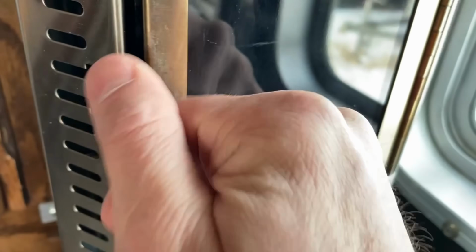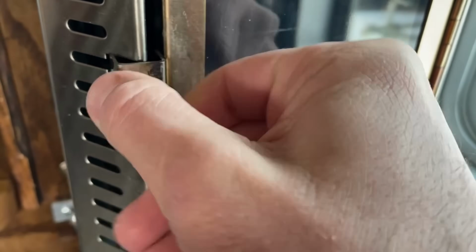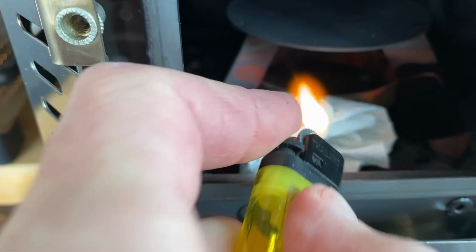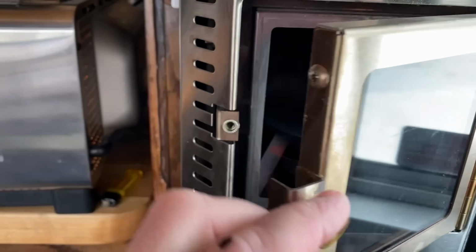I was concerned about diesel smell. I've watched several videos about this, and I was concerned about the smell of diesel in my vehicle. I do not suffer from diesel smell. This is a sealed door, so when you close the door and light it, there is no smell. The only time you'll get any soot or dust inside your cab is when you open the door to light it.